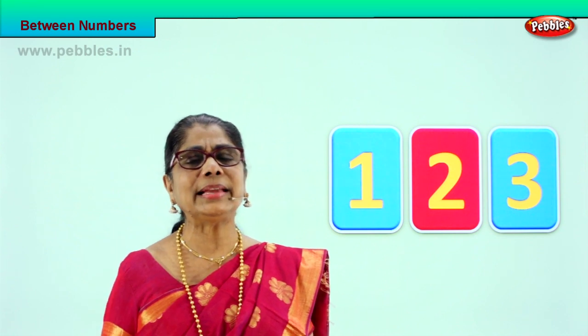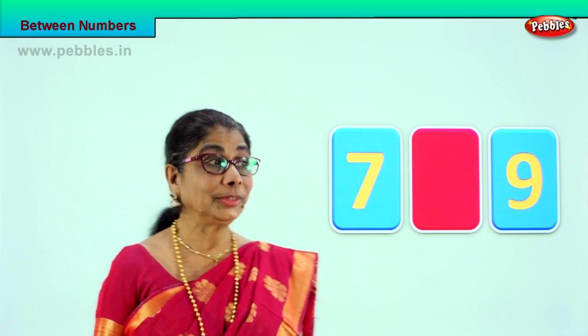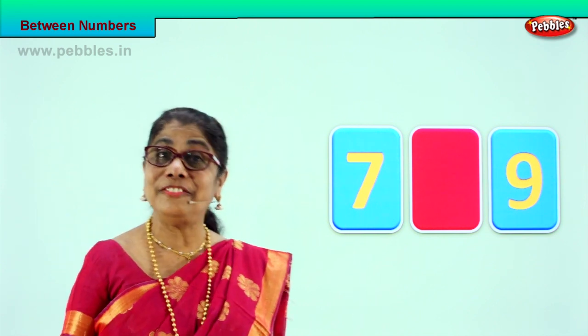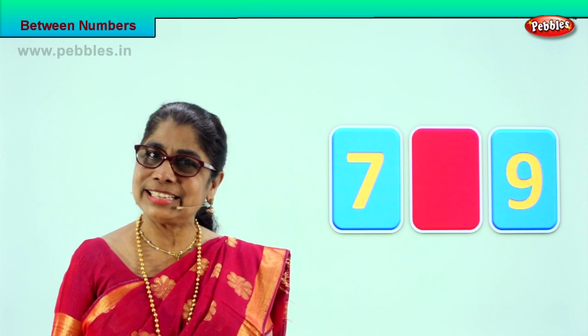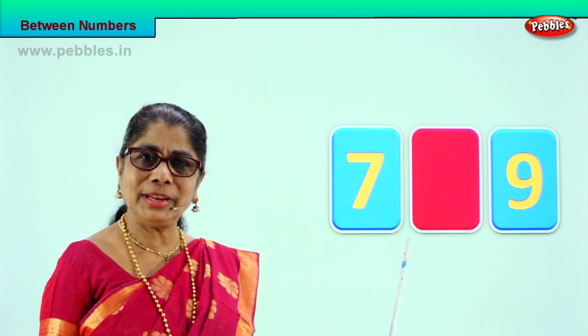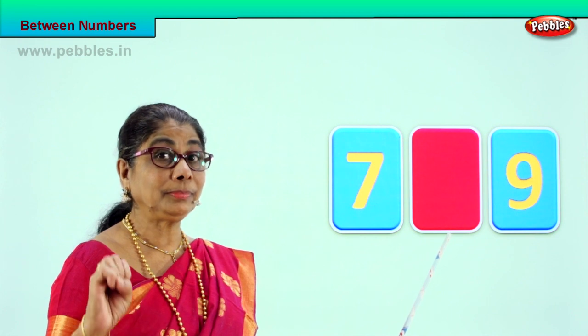Good. Shall we take another exercise? Look at the two numbers carefully. Find for yourself what number comes in between, in the middle. What is this? Number 7. Very good. What number is this? Number 9. Shall we count? Take your fingers. Look at the number carefully as you count along. We have to find the middle number.